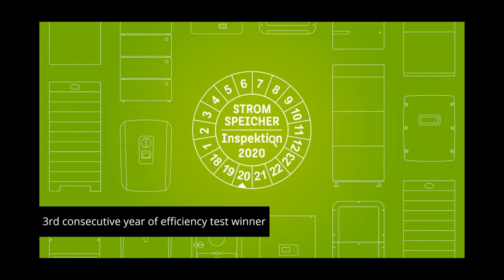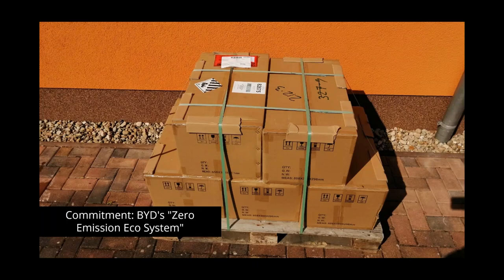And of course, another big thing in 2020 that would really turn the tide around is what Sandra just mentioned: winning the efficiency test for the third year in a row. This time, together with Fronius, we reached the highest value ever. We will continue in 2020. We continue with our commitment to create a world of zero emissions.